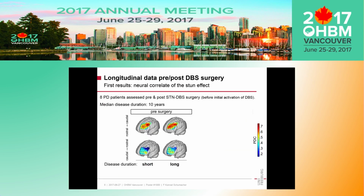And I also brought some first data that we acquired with this new device, and we were here interested in the so-called stun effect. The stun effect refers to the fact that the implantation of electrodes causes a small lesion in the subthalamic nucleus, and this effect closely mimics the effect of stimulation itself, but is regressive within a few weeks after implantation. So far we assessed 8 Parkinson's patients before and after DBS surgery, but before initial activation of the DBS system.